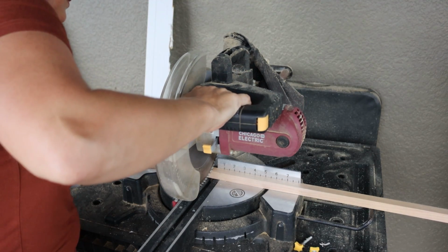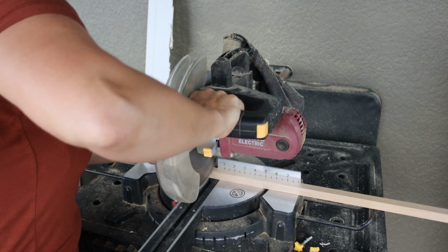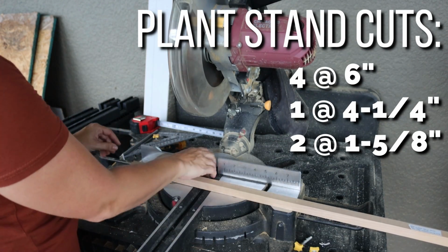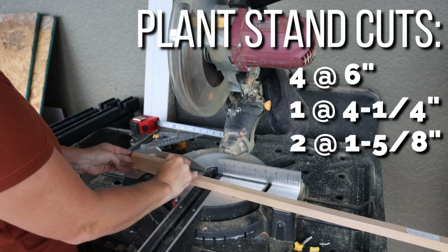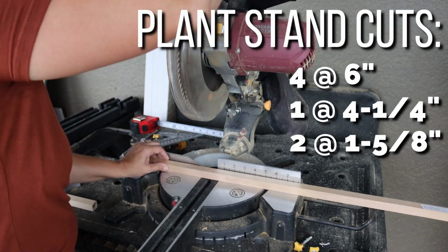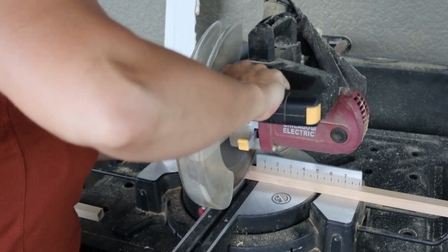But I wanted to offer an option that was a little bit more sturdy than glue, but maybe a little bit easier than the crisscross chisel option. And here's what I came up with. We are going to take our dowel and make these cuts, either on a miter box or on a miter saw like you see me doing here. The cuts are 4 at 6 inches, 1 at 4 1/4 inch, and 2 at 1 5/8 inch, which you should be able to get out of one dowel.